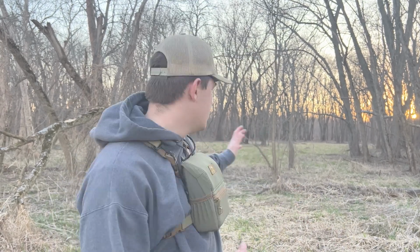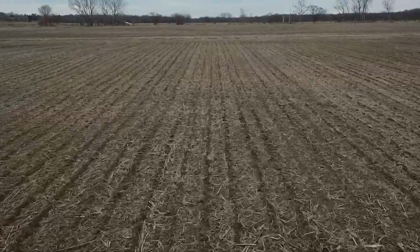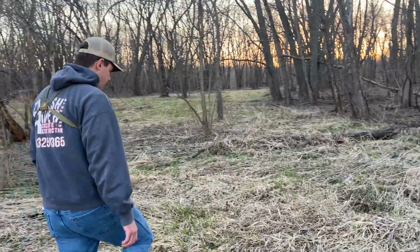I found a lot of antlers in the transition areas between thick timber beds going out to ag. We've got a big destination bean field, and I was walking this grassy area, coming back through it, and like I said, I see one right here. It looks like a pretty good one.